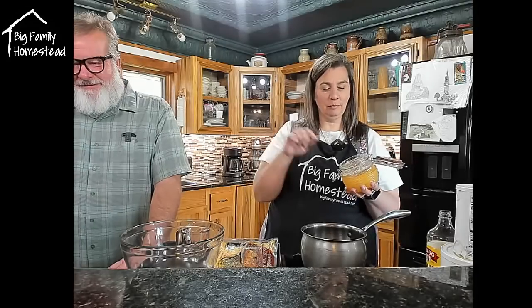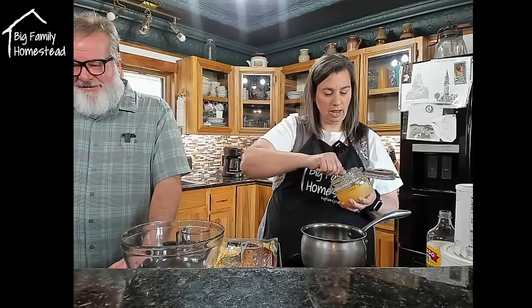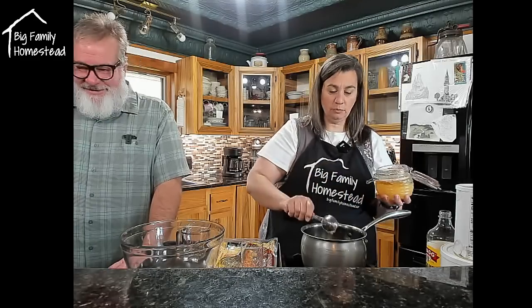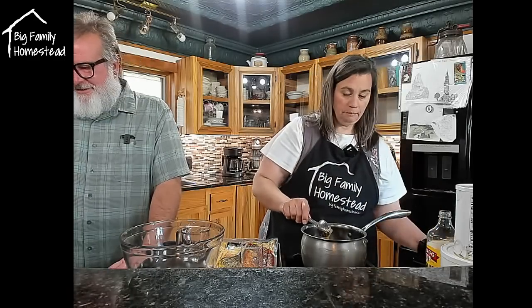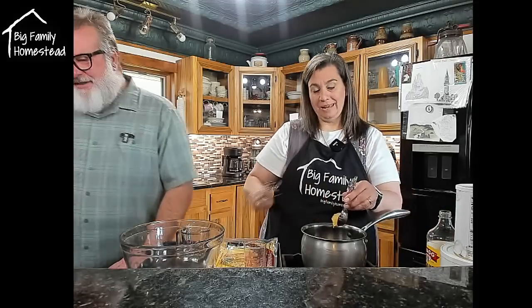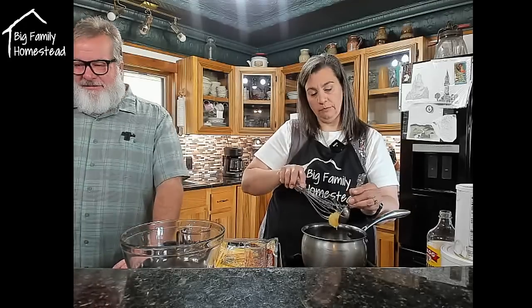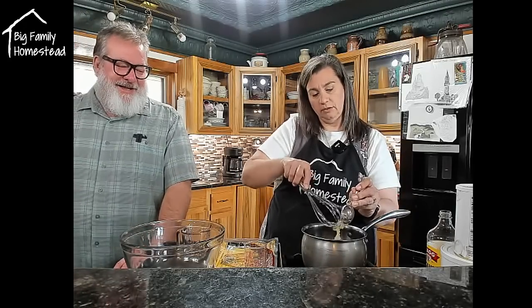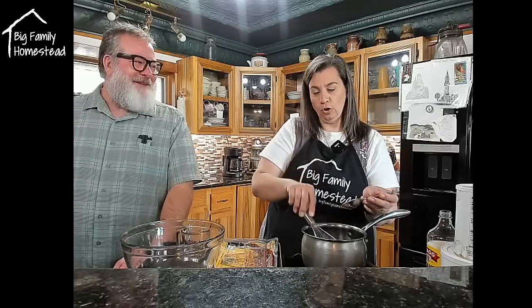Next, we need 1 tablespoon of honey, and I have yummy, delicious raw honey here that we have. Locally sourced, and it is crystallized, which makes it really easy to put into the pan. And I'm going to refrain from using my finger, because then I'll just have honey all over my hands.